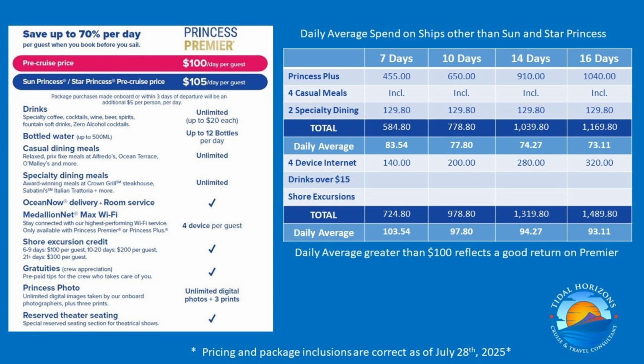We'll add in a line for drinks over $15, and I'll be using my shore excursions credit. For drinks, again, this is the extra I would have to pay if my drink is between $15 and $20 plus an 18% gratuity. I'm only going to estimate 2 glasses of wine that are $19 each here, so that's $8 plus 18% per day.